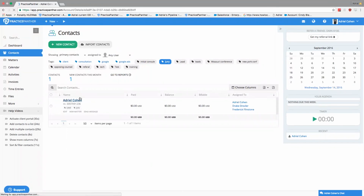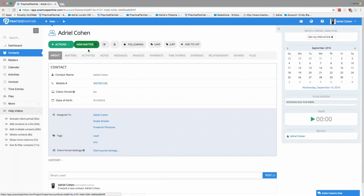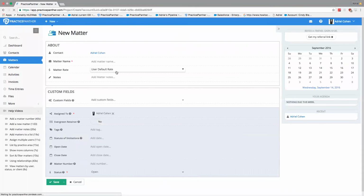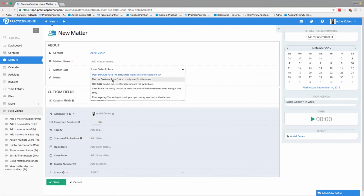Very good. The next thing I want to do is create a case. Super easily, guys, all you have to do is click on this huge green button that says new matter. We have a lot of different types of cases that we can bill for: contingency, flat rate, item price. We even have hourly rates, but not just your default hourly rate. You can charge differently per matter type.